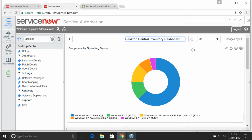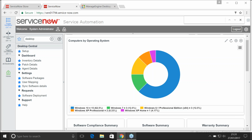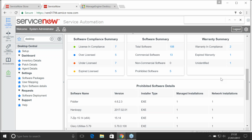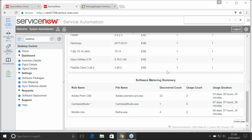So first, I have a detailed report on all the computers in my organization, differentiated by the OS that runs in the computers. And second, I have my software compliance summary, a software summary displaying all the software applications used in my company, a warranty summary giving me details about the warranty of each software. I have a list of prohibited software, all the software applications that have been blacklisted in my organization, and lastly, a software metering summary.